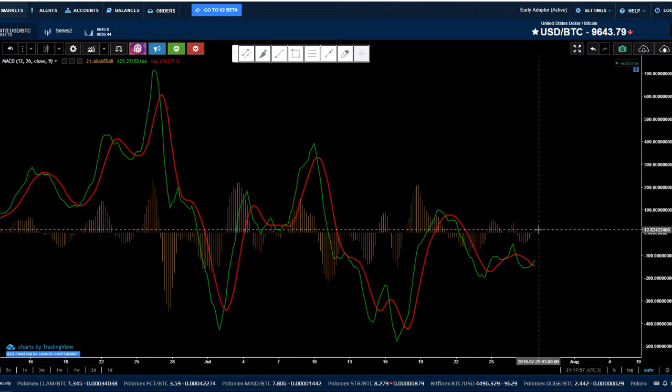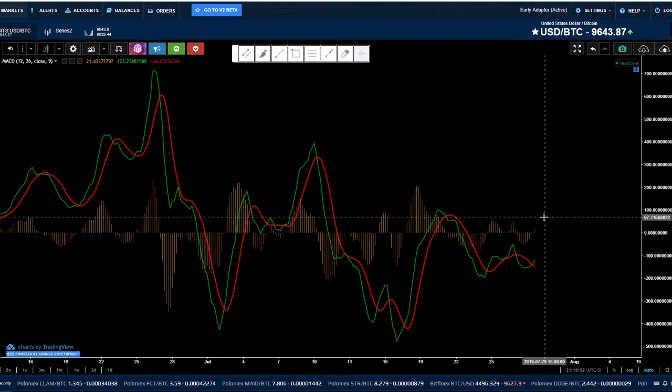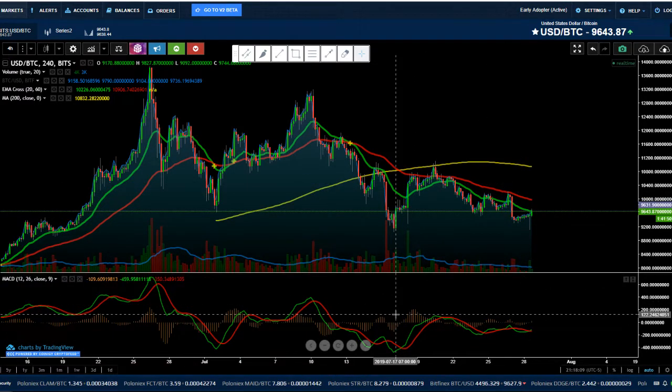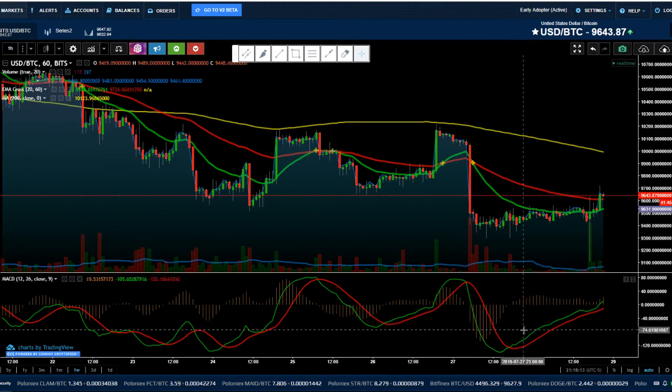So this unfolding and going positive, more positive histograms in the next couple episodes is going to confirm this is building up and going off. We are already seeing it building up here. Into the 1 hour time frame.